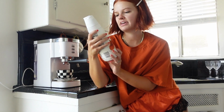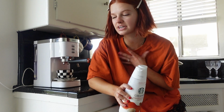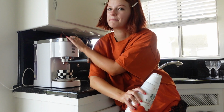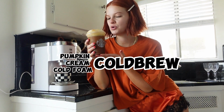And in my hot coffee fall mornings, I've been loving the pumpkin spice latte creamer from Starbucks. I usually mix it in with some almond milk. But today I've got a special coffee drink. I won't be using my espresso machine. My absolute favorite Starbucks drink is the pumpkin cream cold foam cold brew.